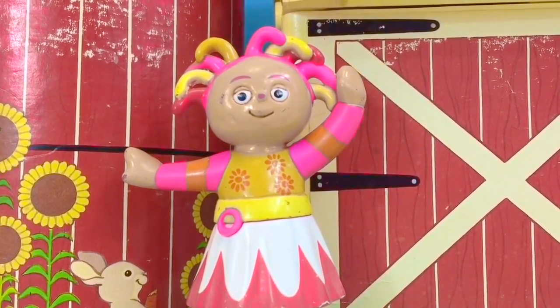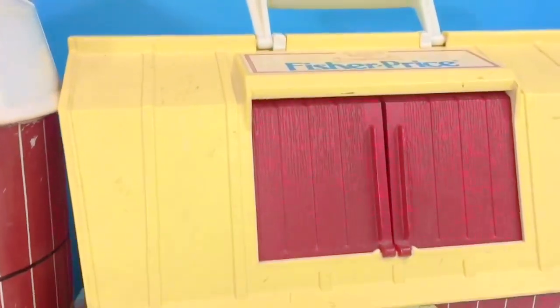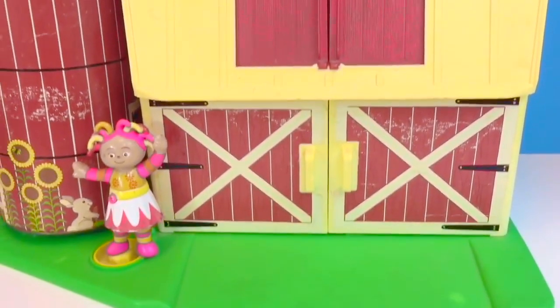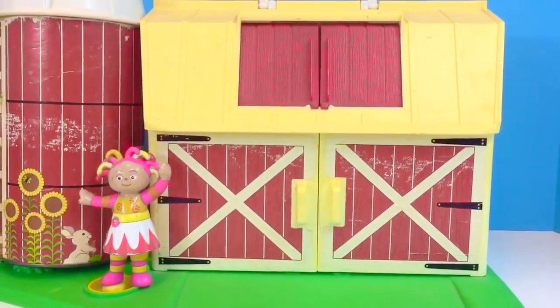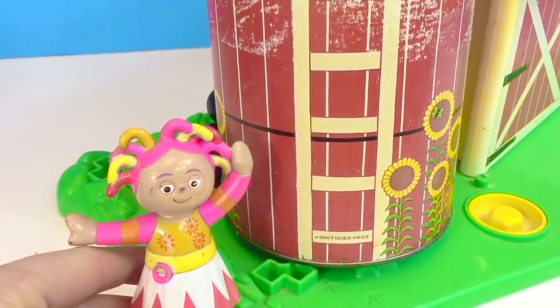Today we're with Upsy Daisy and our Fisher-Price barn set. This barn is very old, but there's lots of animals inside, and we're going to learn about some of the animals and the sounds they make today with Upsy Daisy.